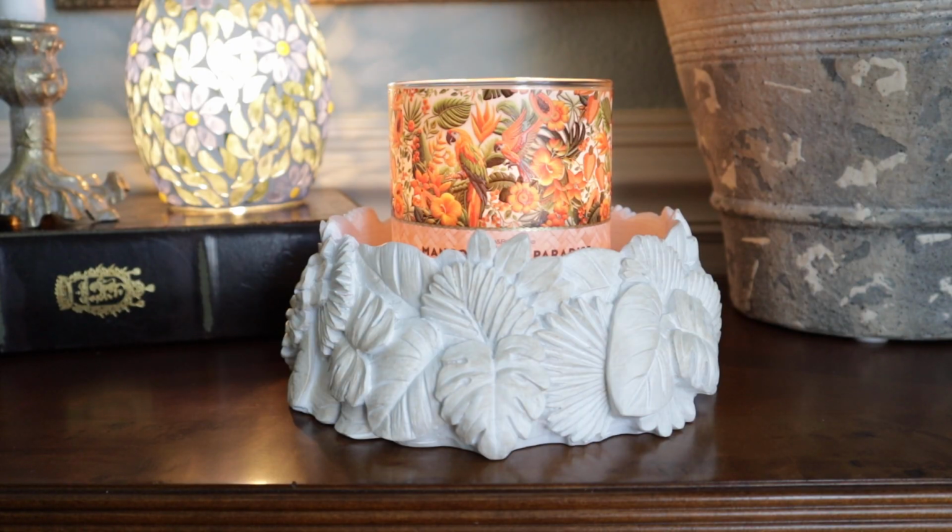Also, just one quick note about the label here. I don't know what it is about this particular label, but I absolutely love it. Those parakeets are so beautiful. It's just got the most beautiful tropical, almost like a vintage tropical floral motif. I think it's so beautiful. So this particular label I think is just perfect for the summertime.